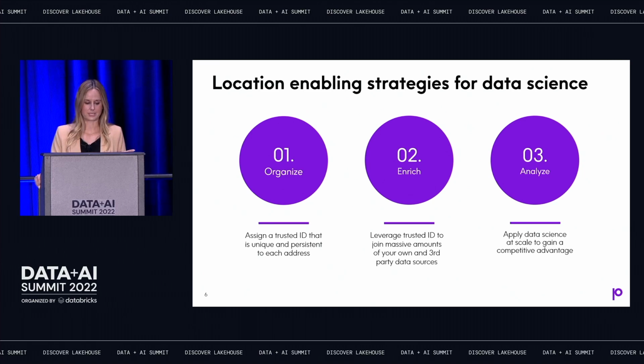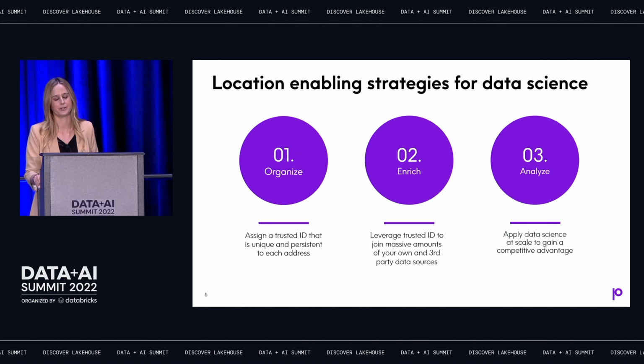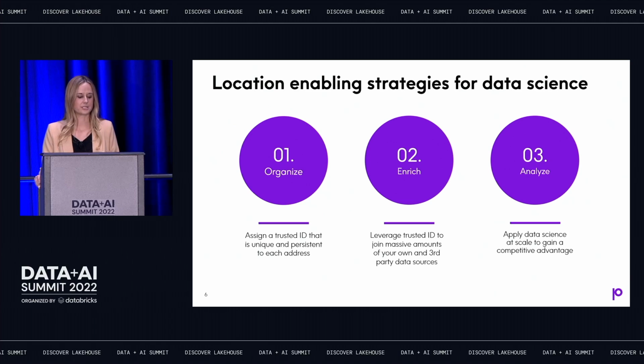Step one, the organization process, involves a couple different things, but primarily geocoding, which is the conversion of an address to a location. And then with our geocoder, we also assign a trusted ID, which we call a Precisely ID. That's a unique and persistent identifier that stays with an address in perpetuity. So once you've converted an address, you can track it throughout the entire data science process. Another piece of the organization puzzle would be our ability to connect legacy data up into modern data cloud platforms.